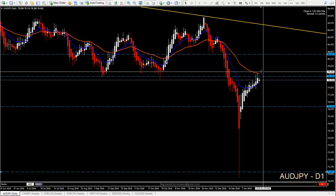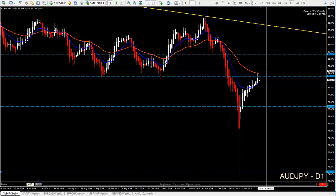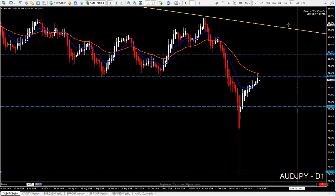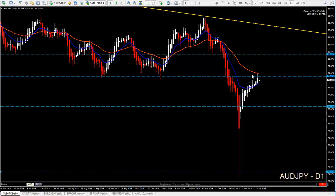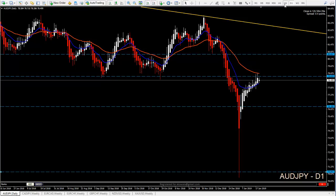If price decides to break this area here, then we can easily start to look for possible long scenarios, and then our target will be of course this resistance and this trend line from the weekly chart. So we are right now, from my point of view, on the decision level, because we might have two options, to take the longs and to take the short scenario.